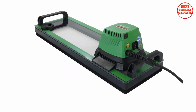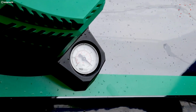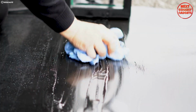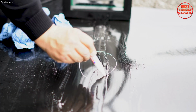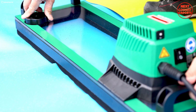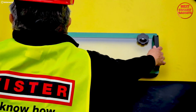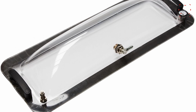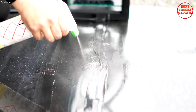This design allows it to easily adapt to the ground, ensuring that the testing process is thorough and reliable. The tool's flexibility is a key asset, providing optimal contact with various surfaces for precise leak detection. With its powerful suction and adjustable settings, the Leister Vacuum Plate 300 guarantees a flawless and durable finish for your roofing or flooring projects.